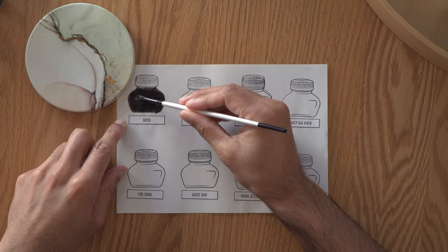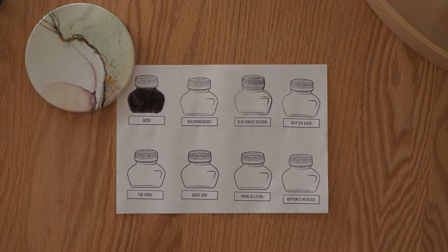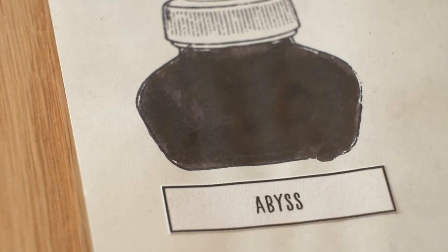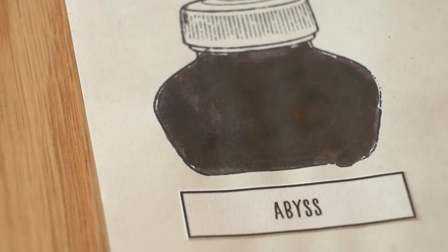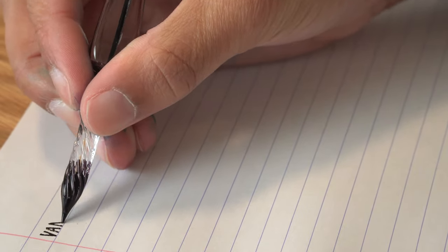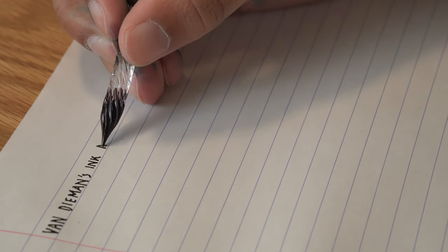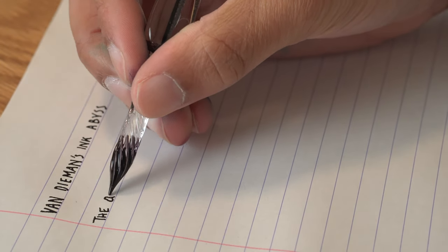Abyss is probably the most standard of the inks in the Underwater collection, being essentially a very dark black. It's named after the abyssal zone, the layer of the ocean in which light can no longer reach. To reflect this, Van Diemen's ink have created what they say is their most saturated black ink to date. The dried writing sample has an almost matte quality to it, in the way it doesn't reflect back any light.